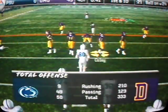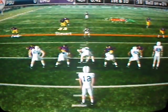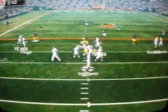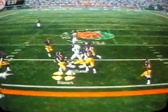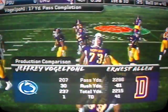First and 10, ball on 24. The Nittany Lions set up in the gun. Back to pass. He delivers. The freshman makes the catch. Armstrong tackles him at the 41.